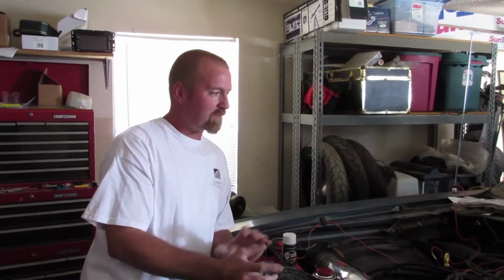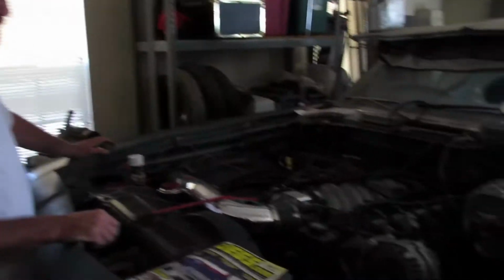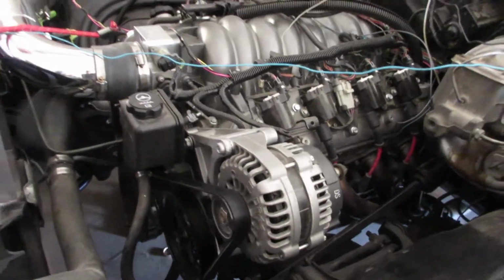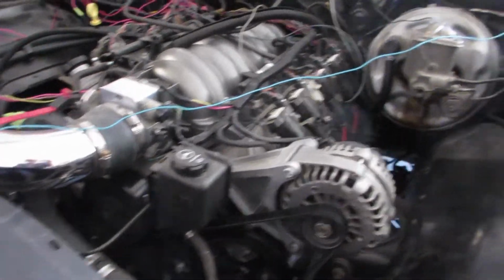It's been in park most of its life. Every time I get a chance to get another motor, I stuff it in here and it sits like this. So what I've done here is I actually put an LS style engine in it. This is actually an LQ9. And it's in the process of being still worked on, I guess.